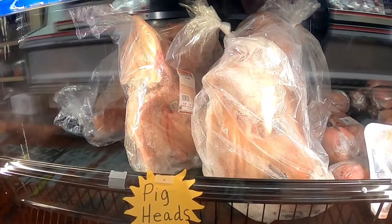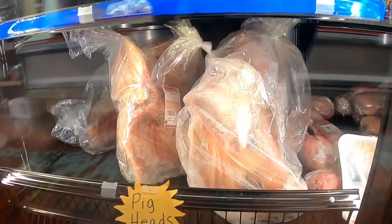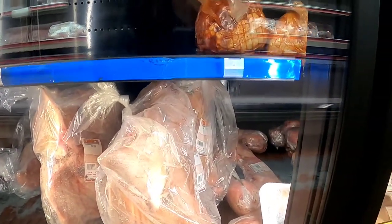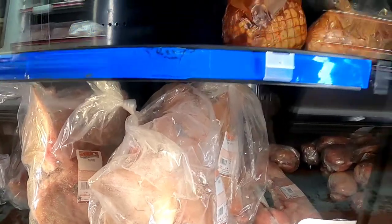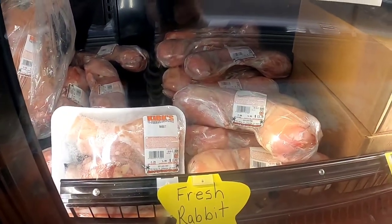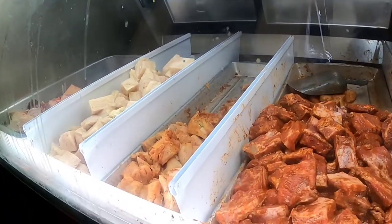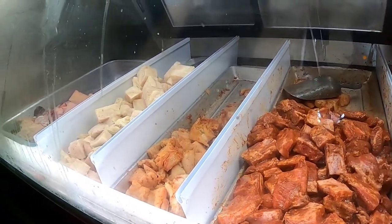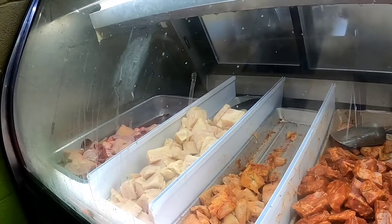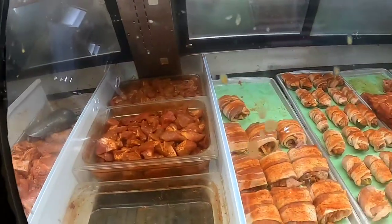So this ain't something you see at Walmart. They have pig heads for sale. I'm not exactly sure what you do with it, but if you want it, they got it here. They also have fresh rabbit, probably farm raised. Turkey rolls, oh my God, look how good that looks. Of course, they also have stuff fresh in the meat section, like the tripe and that kind of stuff, because you know, this is a butcher shop. They got marinated pork right there.